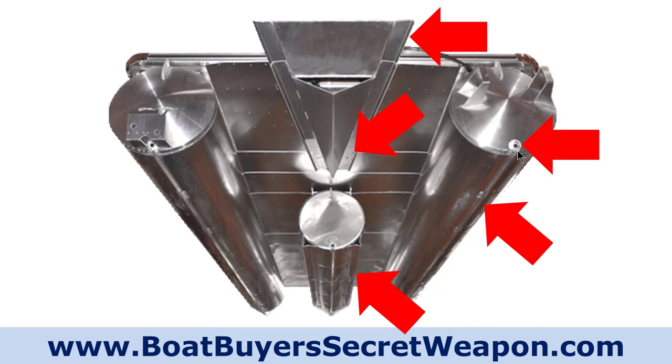Some pontoon manufacturers will put a plug in the pontoon, and the theory is if you get water in it, you can pull that plug and drain it. Other manufacturers will say you shouldn't get water in your pontoon at all. You should make your welds properly, and you should never have a puncture in your pontoon unless there's damage.